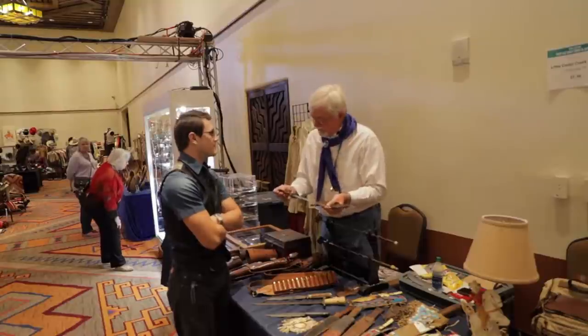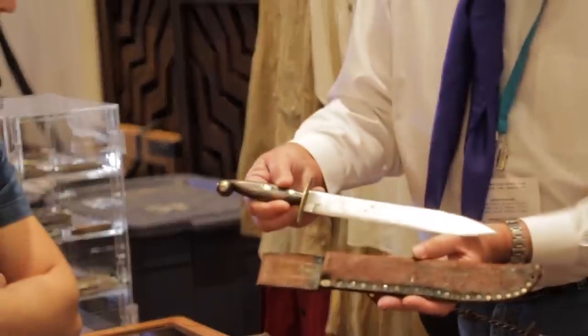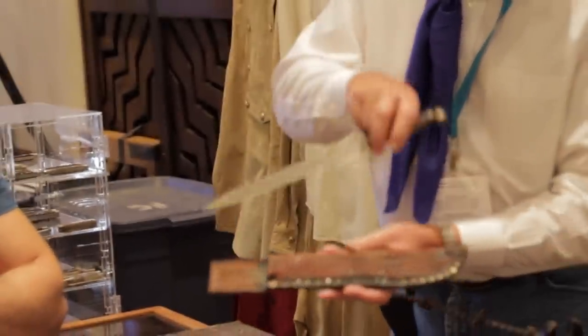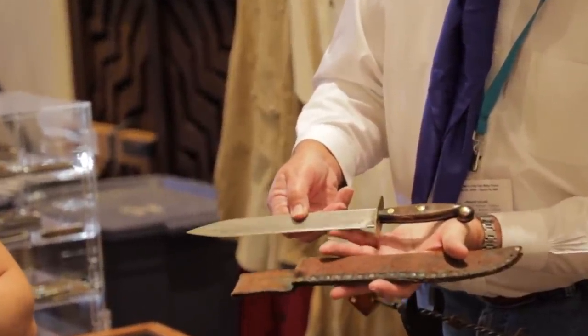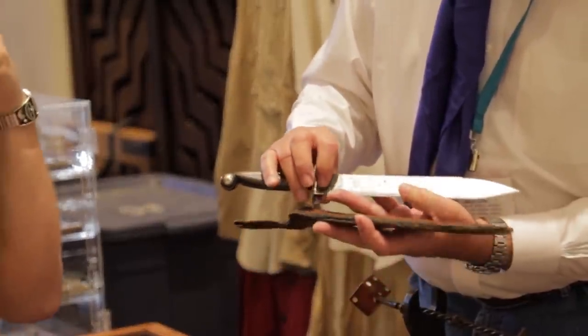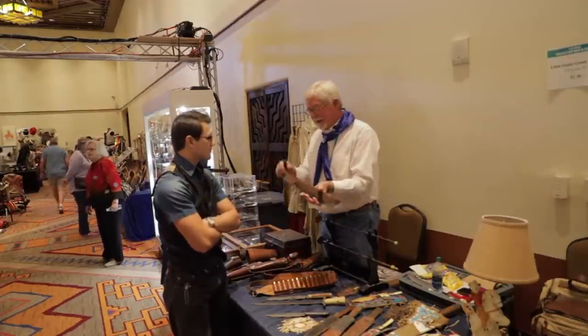But if you look online, as I did, you'll see this exact handle shape, this exact pommel shape. Everything is the same, the guard. Somebody could have copied it in a blacksmith shop. We don't know. But date-wise, Ames started making this model knife in the 1830s, prior to the Civil War. They call it rifleman's knives because a guy carried it on his belt.